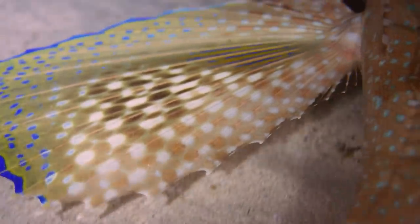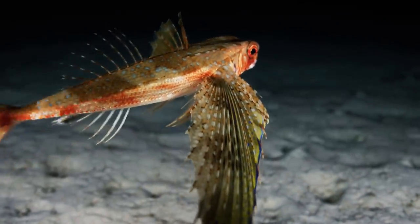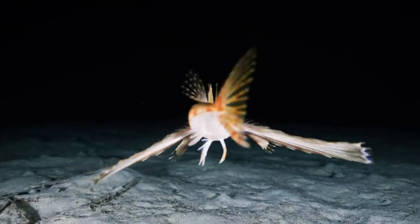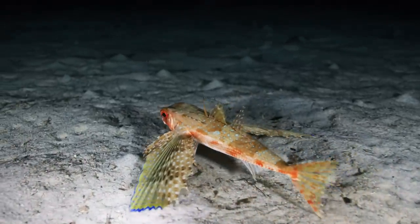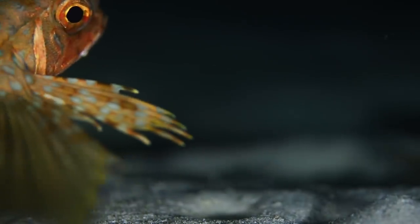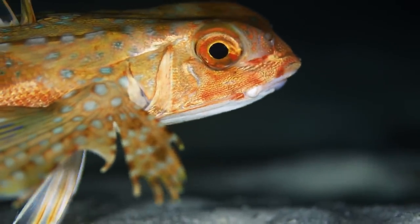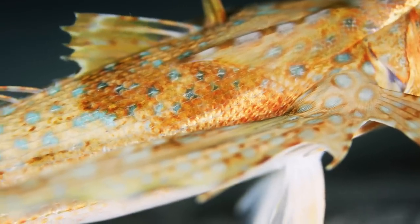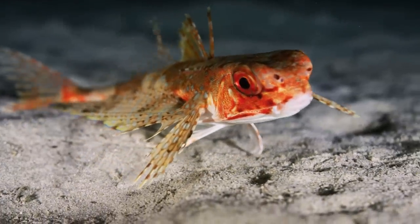The flying gurnard is a master at saving energy. Using its enlarged, rounded fins as wings, it glides effortlessly through the water. In fact, it can use another pair of fins, the pelvic ones this time, as legs to crawl on tiptoes on the seabed.